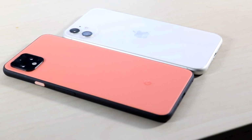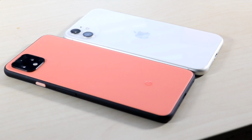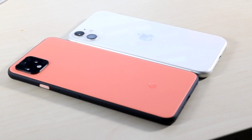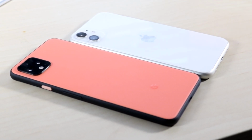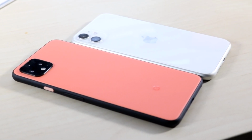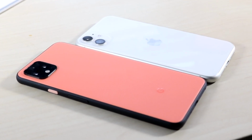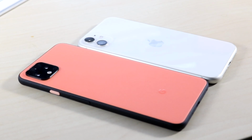I don't know, I could be wrong. Now looking at the cameras, like I said, 2 camera sensors on both of these phones. You have a dual camera setup on the iPhone 11, 2 12 megapixel sensors, a wide angle lens and an ultra wide angle lens. Whereas on the Pixel 4 XL, we have a 12.2 megapixel wide angle lens and a 16 megapixel telephoto lens. So kind of 2 different lenses here.